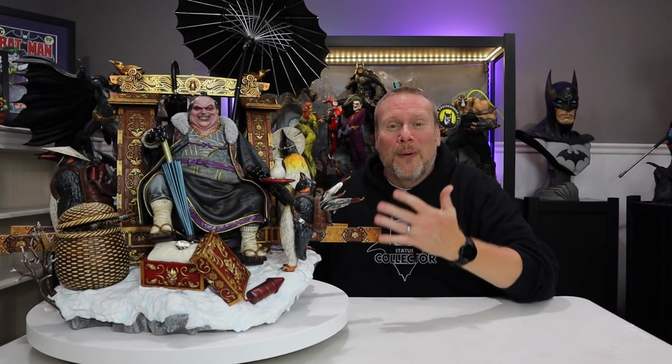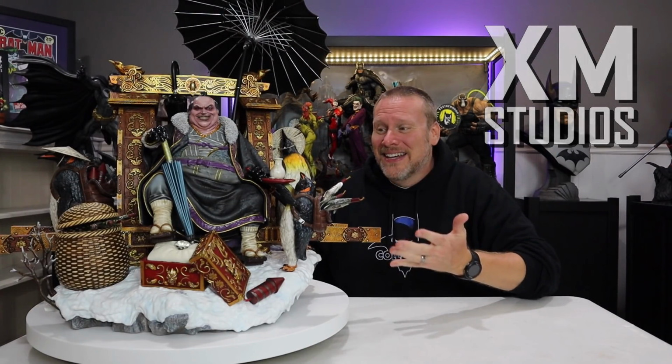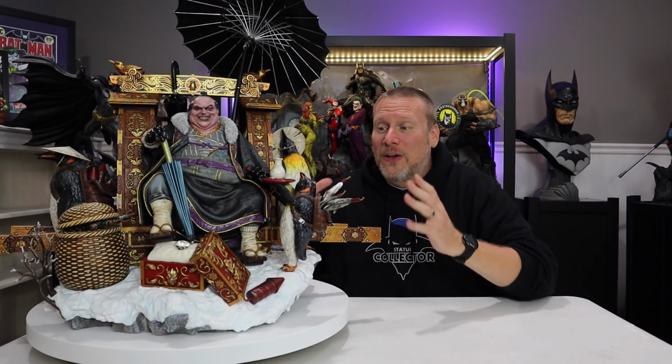We have the incredible Penguin from XM Studios, of course, part of their incredible Samurai line. And even cooler than that, this is the very first time that I've ever had an XM piece inside the Batcave. How cool is this? I am blown away by the quality. I am blown away by the detail.